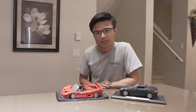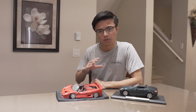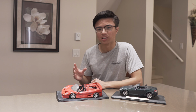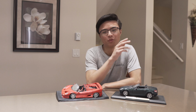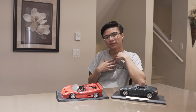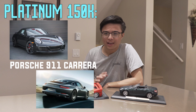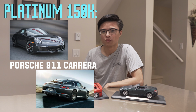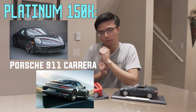Now, at the $150,000 price point, the platinum tier, as I like to call it, you're looking at one of the most recognizable and timeless car designs that money can buy right now. Often referred to as a benchmark for performance because it's so recognizable. It's honestly probably my favorite car, the higher end models of it. The Porsche 911 Carrera is a wonderful, wonderful choice if you're looking at that price range. Very, very, very performance oriented.